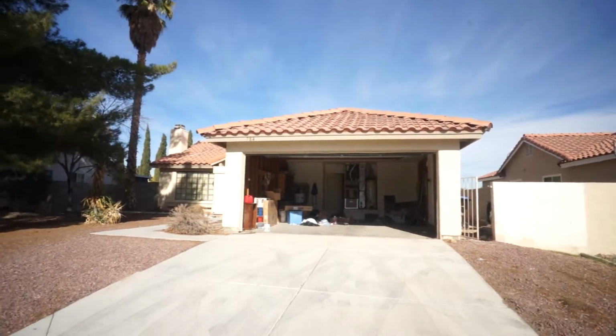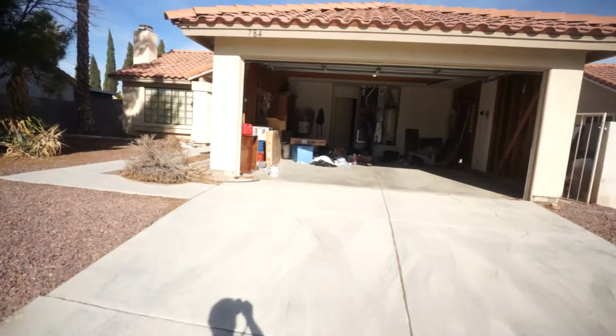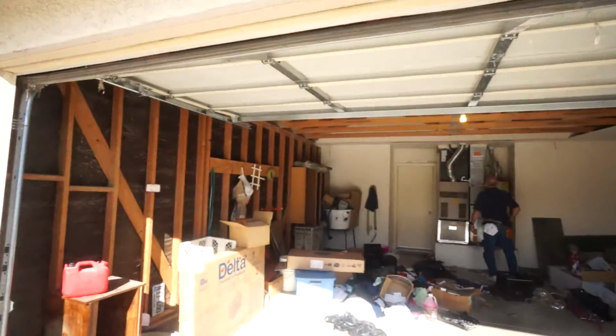I'm here for a home inspection. This is a clear example where the people trashed the place, but the house is actually in decent condition. I'll give you a walkthrough.